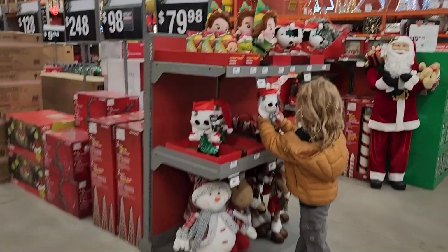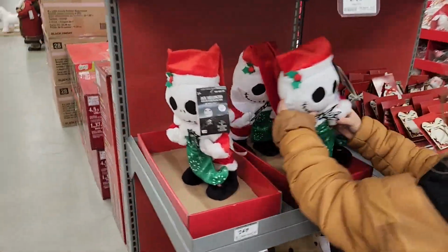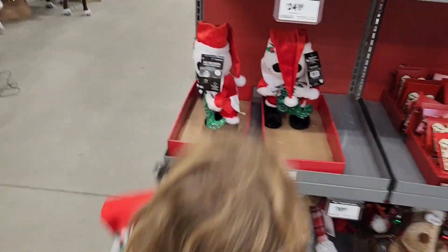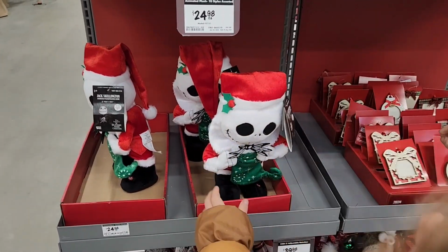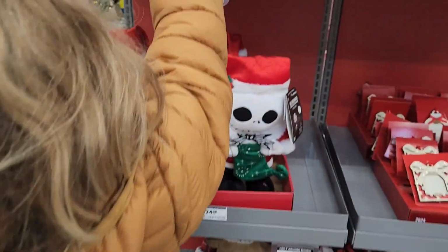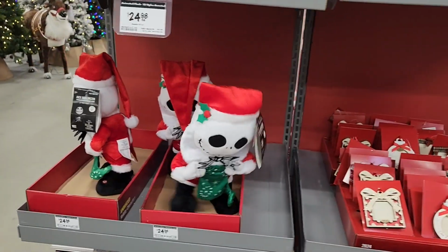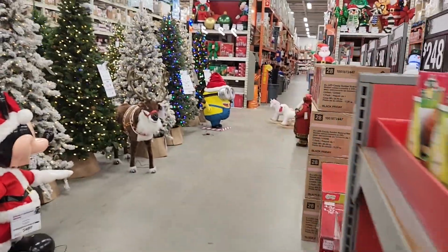Oh, look, they got these little jack guys over here. Yeah, right off the shelf. Huh? He danced himself right off the shelf. Do it again. Let's see. Look at this. Let's do it again. Look at these guys. Look at Jack. Look at the Minion. I see one. Look, there's a Minion right here.